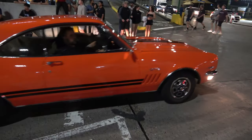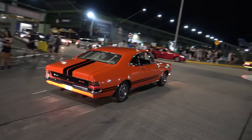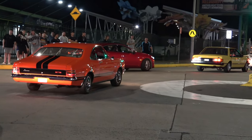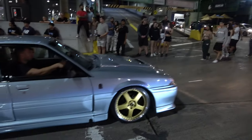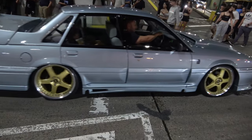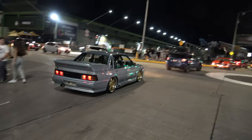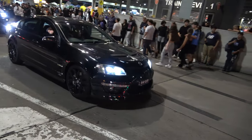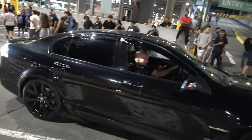Oh, check out the GTS, ladies and gents. What a beauty. Right. Go the walkie. Yes, sir. Look at that, sweet. Check out the wild HSV, yes sir.